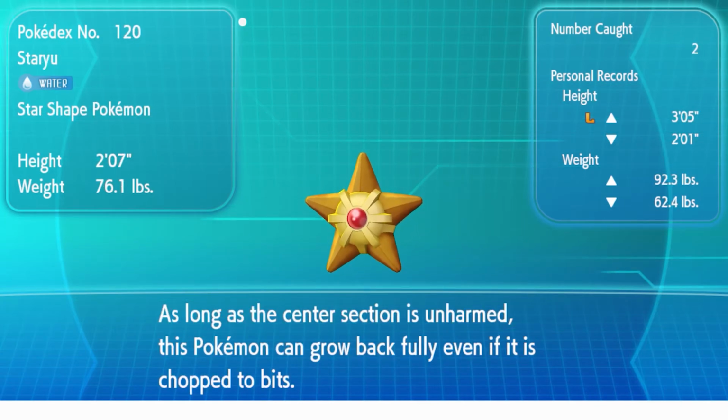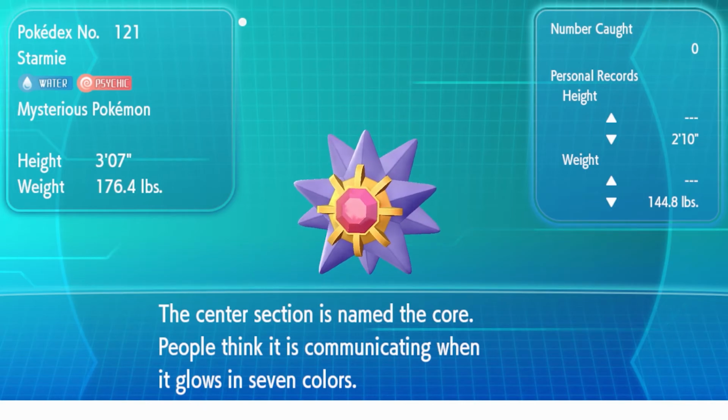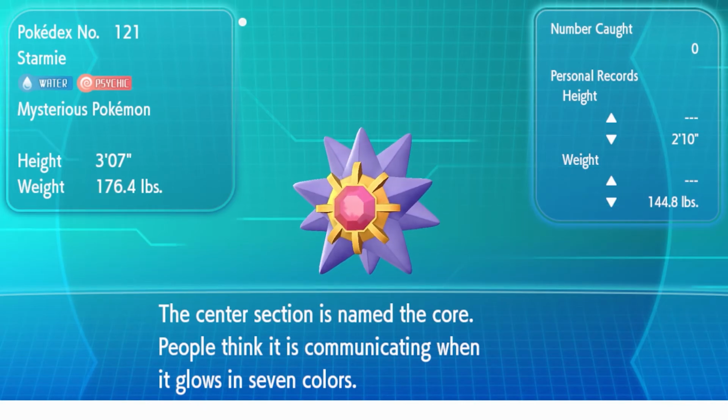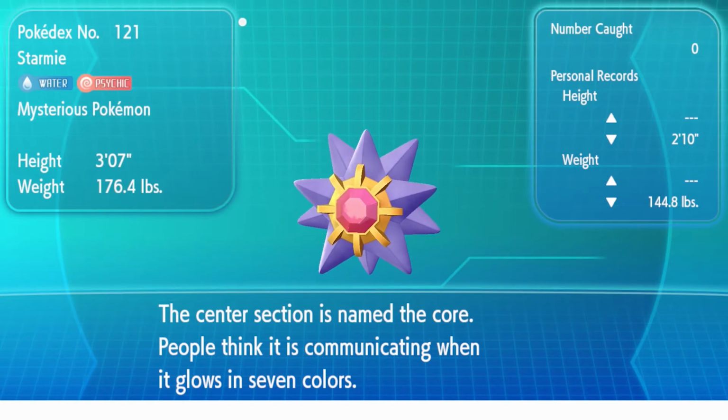Staryu, the star-shaped Pokemon. As long as the center section is unharmed, this Pokemon can grow back fully even if it is chopped to bits. Starmie, the mysterious Pokemon. The center section is named the core. People think it is communicating when it glows in 7 colors.